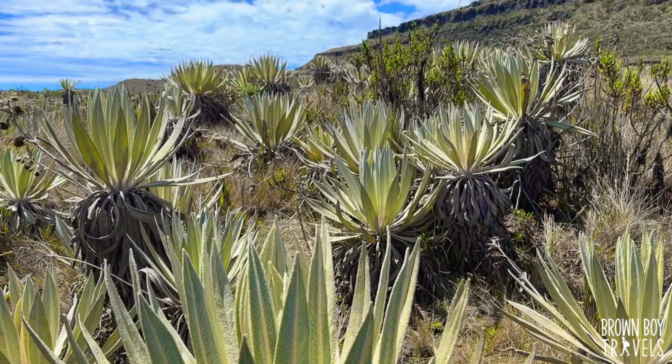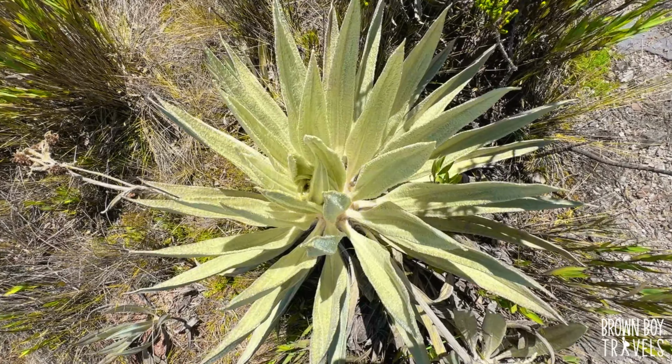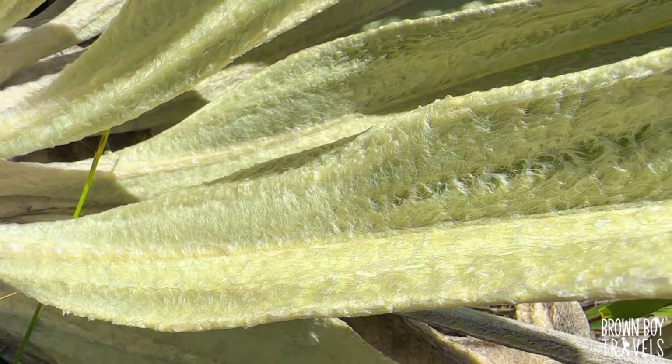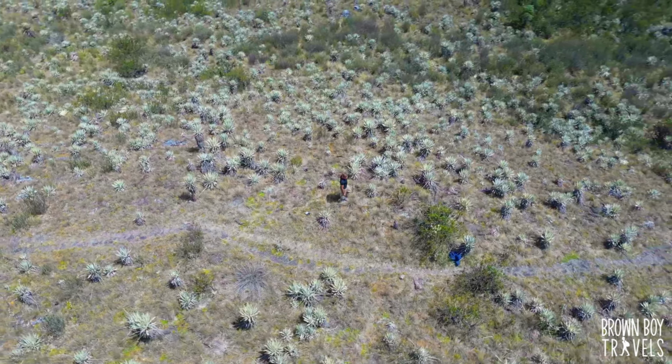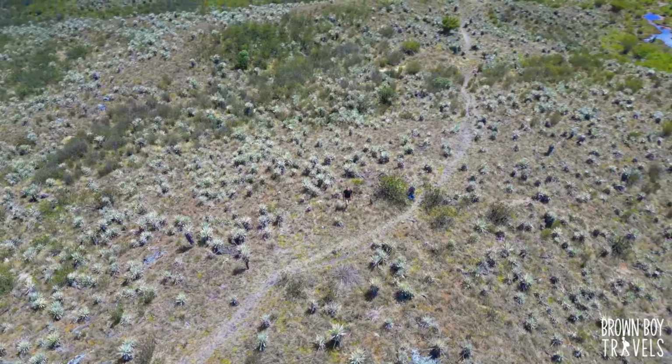Time to introduce you to frailejones. So these are the plants that grow here, and they are called frailejones. They are different species. We'll see a few of them. But what's so special about them is they have this waxy coating that saves them from all the bitter cold, and you can only find them in Paramo, nowhere else. And to be honest, that was a big reason for coming here for me because I wanted to meet them.